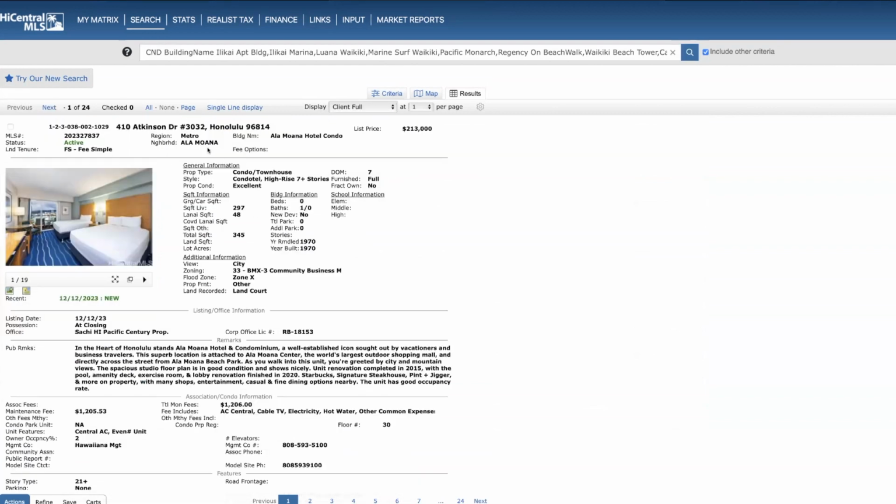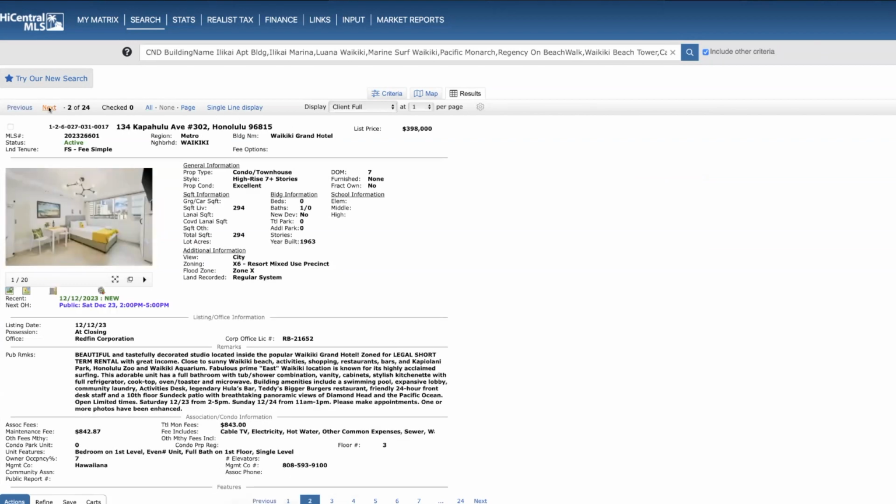Okay, this is a studio on the 30th floor, priced at $213,000, 297 square feet. Just has city views. Here are your monthly dues and everything it covers. I've covered these units quite a bit, so I'm not going to go into detail here. 2 beds. Seems priced pretty well for being on such a high floor.